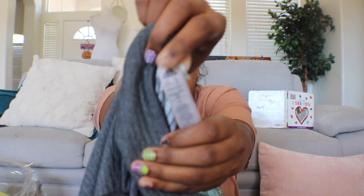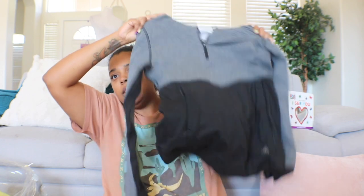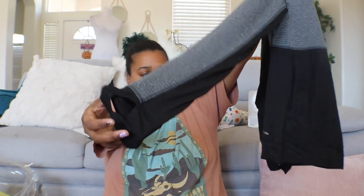Okay, what is this? This is Adidas, and this is a kid's 12 to 14. Oh wait, I just said that 12 to 14 is a medium, but it's really nice. I liked it. It's got the little color block detail with the half zip, long sleeves. It does have the little thumb hole there. The bottom has a little bit of pilling, but it's probably a really easy fix.